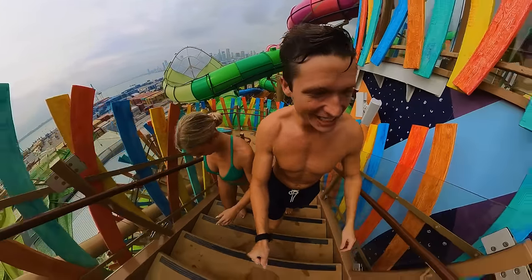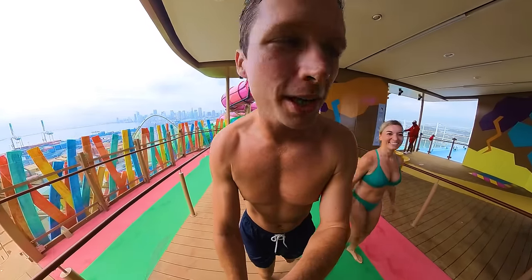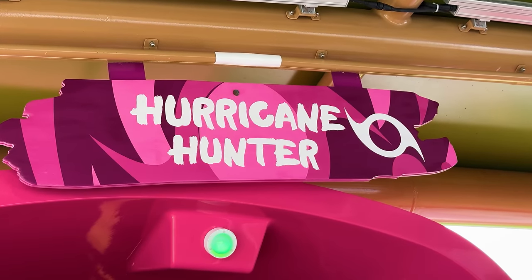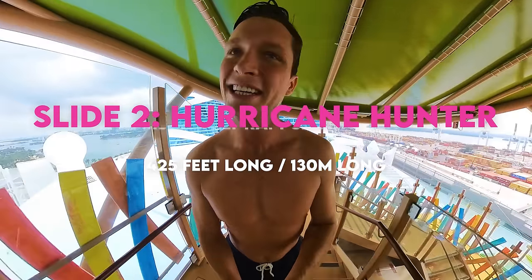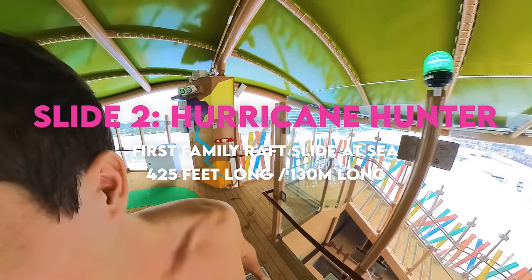Oh no, the hurricane's coming. Oh, the Hurricane Hunter. So we have 6 slides total we have to check out. We did Storm Surge, now we are heading up to Hurricane Hunter. I think that might be where all the booming is coming from. Welcome back, guys. Take a look left. Okay, green light, we're good to go.